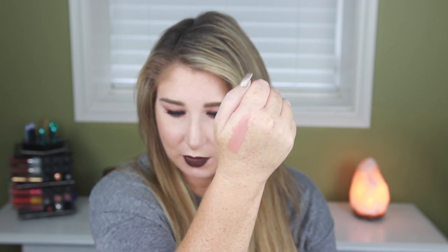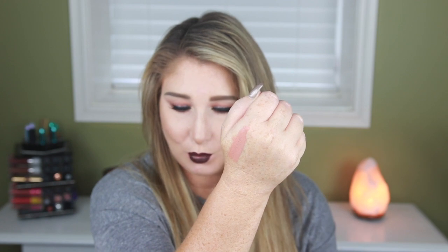So this one is, again, No Shade, which is the lighter of the two. It's definitely a pretty pink shade, and that's it right there. I love the shade, especially now that my skin is not as dark. It is a little fair, like it can wash you out a little bit depending on your skin tone.